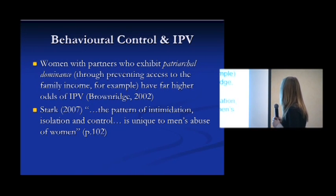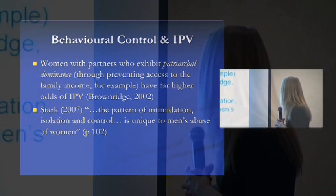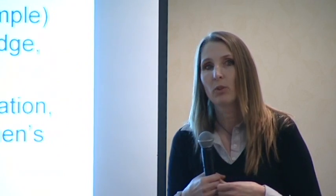And this is a quote by Doug Brownridge. He says, women with partners who exhibit patriarchal dominance, defined through preventing access to family income, have far higher odds of intimate partner violence victimisation. And Evan Stark, who I had the pleasure to meet last month, says that the pattern of intimidation, isolation and control is unique to men's abuse of women.